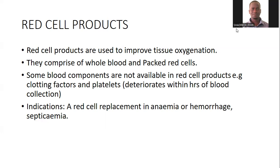So the whole blood is collected in those blood bags. Those blood bags have the CPDA1, which is an anticoagulant, and are stored continuously in a blood fridge at 2 to 6 degrees Celsius and have a maximum shelf life of 35 days. As for red cell suspension, the red cell suspensions are prepared from a unit of whole blood from which plasma has been removed by centrifugation in a closed sterile system. So most plasma is removed and there is a sorbitol preservative which is added to the red cells to give more lifespan. So for this red cell suspension, they have a lifespan of 42 days.